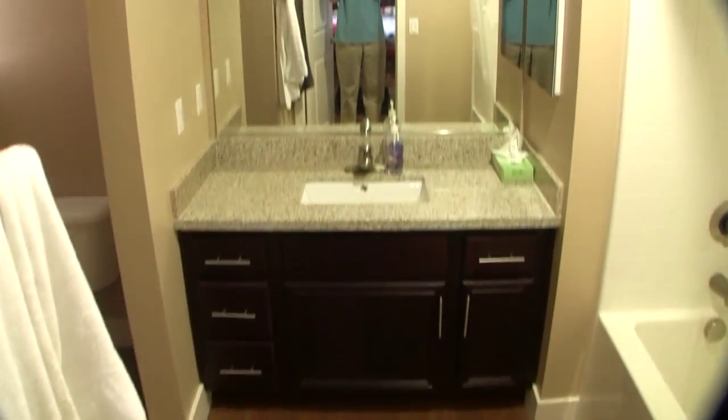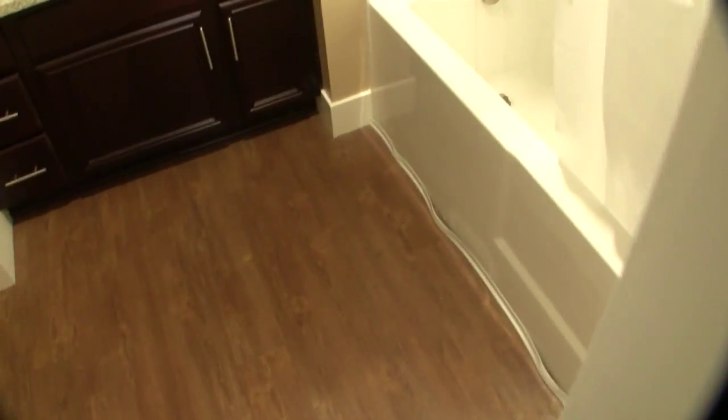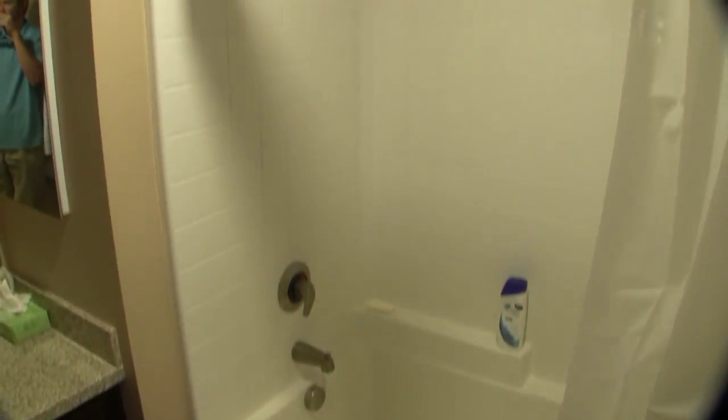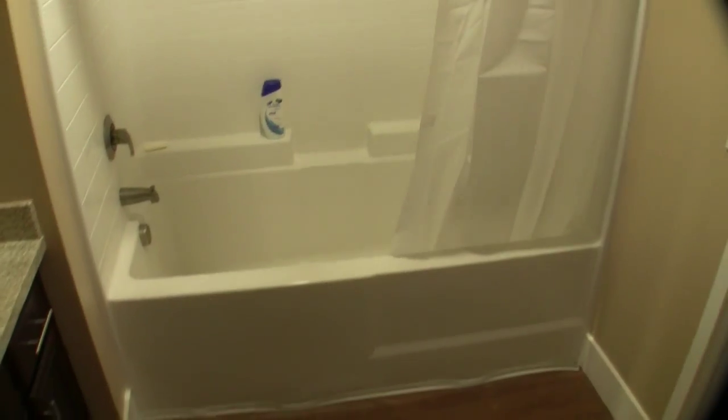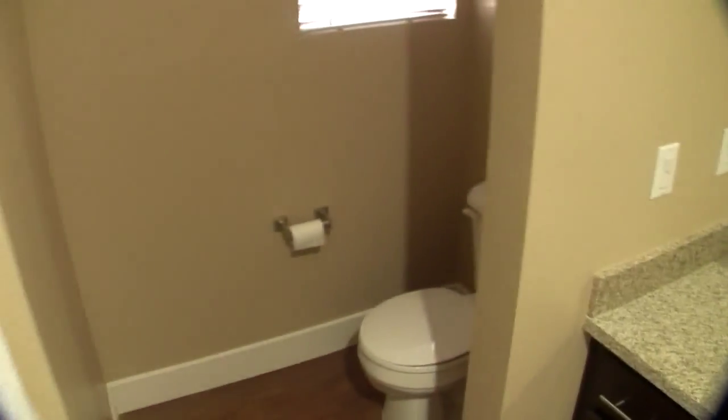So again, we have a granite sink, really nice floor, a little bit of trim that's coming up, so kind of poor quality there, but I mean, I live with it. Kind of the bath, got a really nice big bath they got here. Full bathtub, full shower, which is nice. Also, you know, half toilet and window.